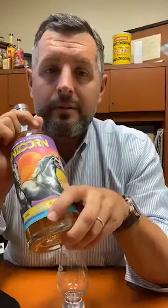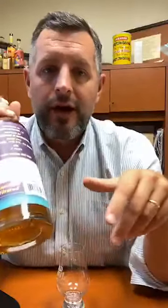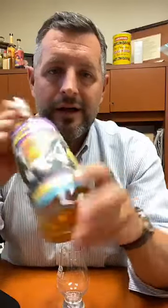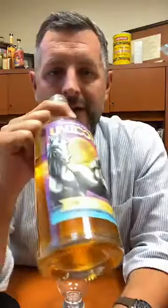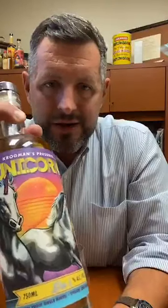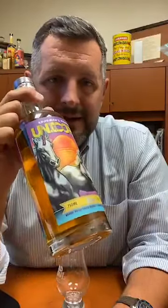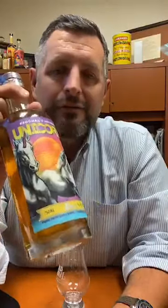Remember, all the Krogmans are single barrels, so they all have nicknames. This one is Knee High. So Knee High by the 4th of July, 2-year-old single barrel, non-chill filtered, cask strength unicorn whiskey from Krogman's. I love this stuff. It sort of shocked me all over again how much I like it.